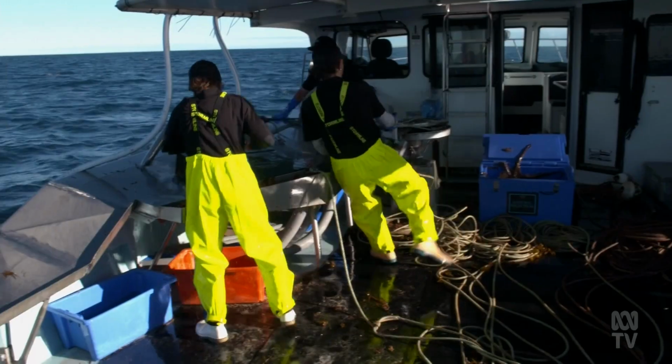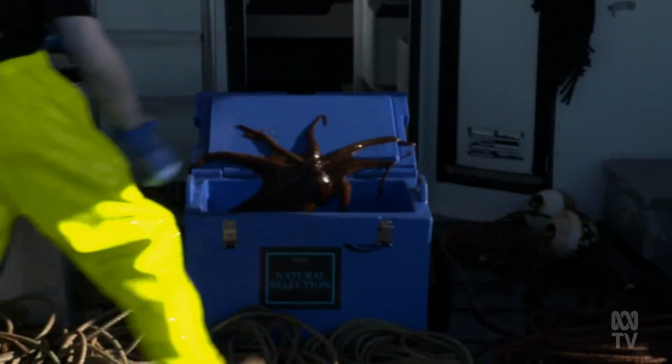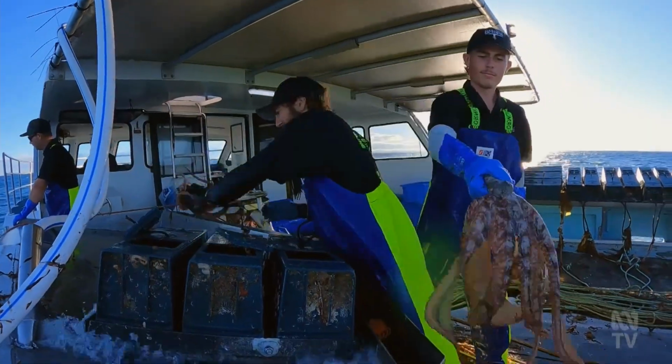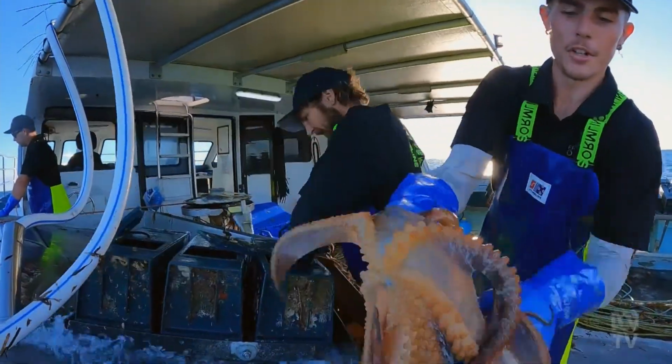At the moment they have around 230 vessels fishing in that fishery. Our fishery is still in early stages. We have 23 vessels currently fishing, and we believe that in five to ten years' time the fishery will be as big as the Western Rock lobster.